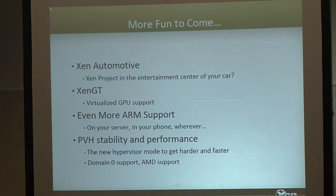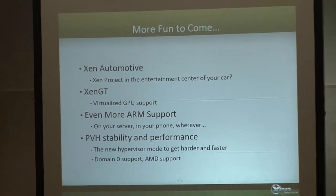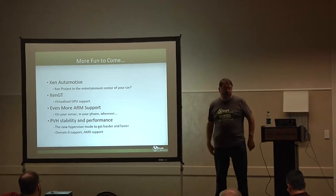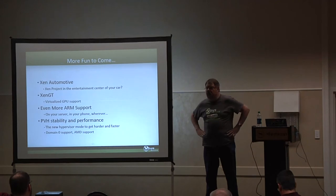Futures. As I alluded to before, the notion that people will do with Xen Project what they want to is bringing on some interesting concepts for the future. One is Xen Automotive, which I think was just approved as a sub-project, or at least is going through the process of being approved as a sub-project.